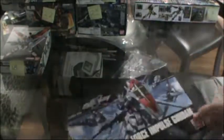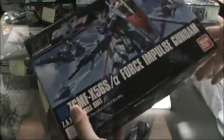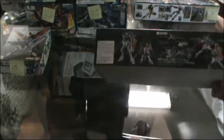The face of the Force Impulse always looked kind of like a baby face to me, but I still love the fact that it was actually its own thing. A little copied a little bit off the Double Zeta, but it was still its own thing, which was still pretty badass. Took out the Freedom pretty quick, easily, after like 5 fights, but yeah.